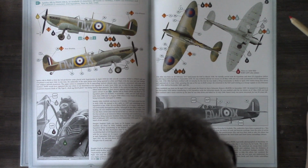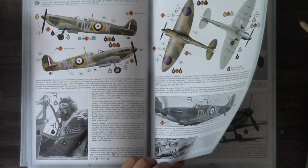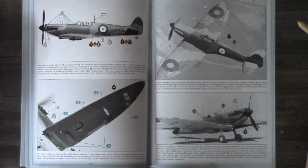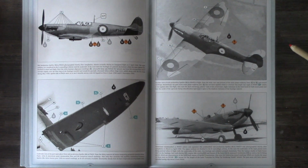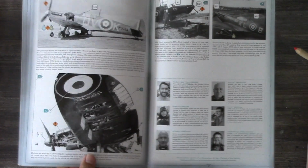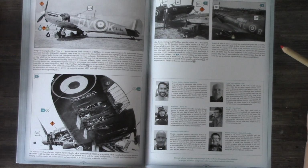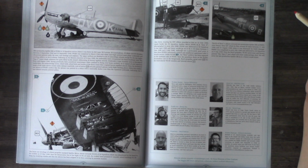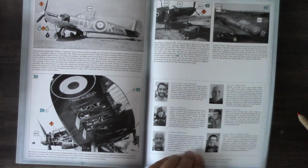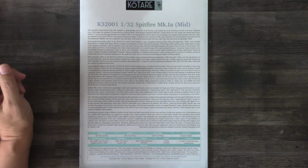Colors are really nice. And again, really useful to have the actual photos that I can refer to while I'm doing the decaling and detailing. Absolutely beautiful. I've never seen something like this. And you can see also on the layout, just like the Wingnut Wings booklets. Folks, that's the best instruction sheet I've ever seen on a model kit.